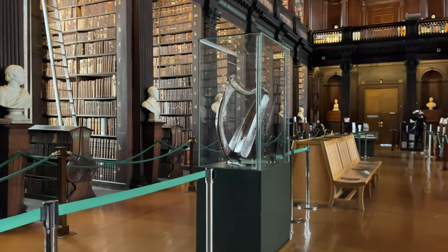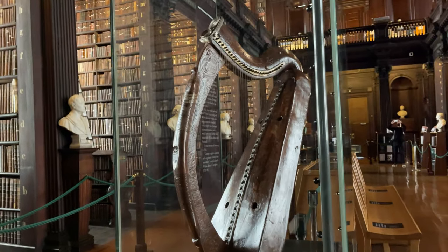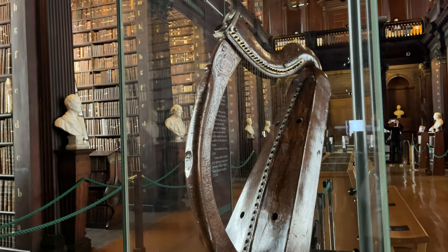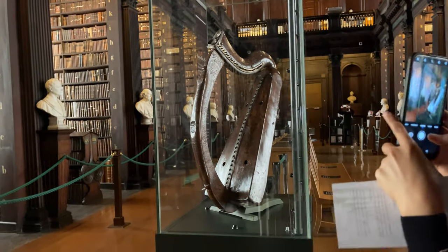Is this like the official symbol of Ireland? You can see there, in Guinness, Ryanair. This is the national symbol. It's okay.